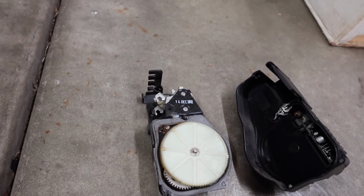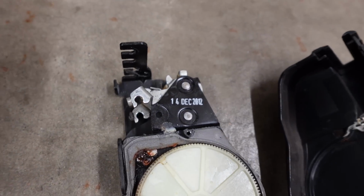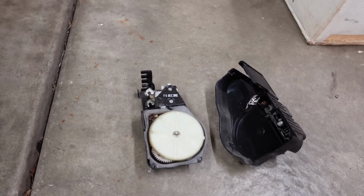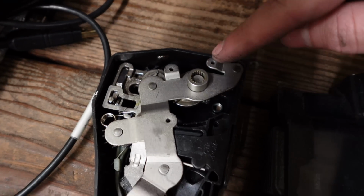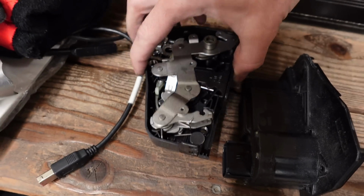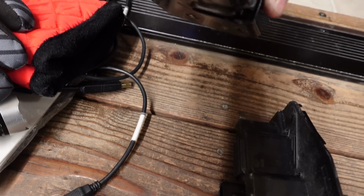But it was always flaky. Date of manufacture, 14th of December 2012, so it must have been original. I am super excited for the new one because the new one is clearly a monster. No stupid plastic gears in there, and what's obviously a much, much better setup. It has this spline drive system right there, and the latch mechanism is just far more heavy duty.